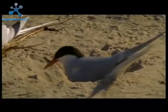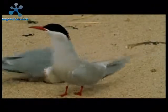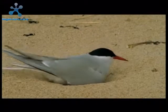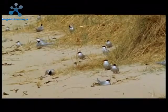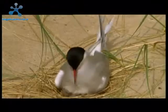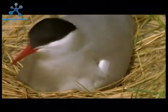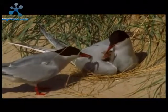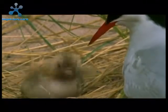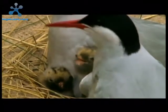Back at the beach, males and females take turns to incubate the eggs. The young chick's arrival should coincide with warmer weather and an abundance of food. 23 days after being laid, something is stirring. Sand eels are a calorie-rich food and the perfect size meal for a hungry chick. These tiny bundles of feathers are totally dependent on their parents, yet within the first week are starting to explore.